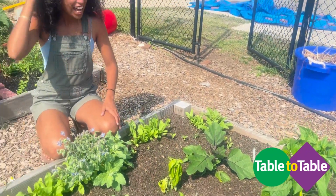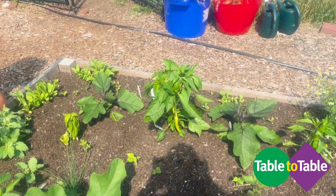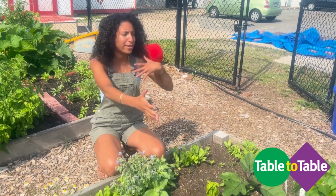And along the center, we have some bush beans growing. We've even planted some okra in this bed. I did that, and even some carrots. We got some herbs, basil. Oh my God, we have some parsley over there.